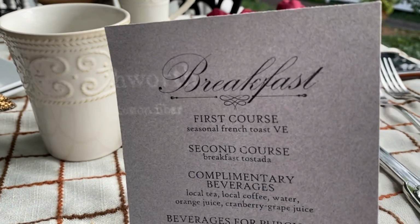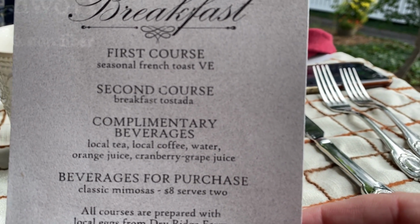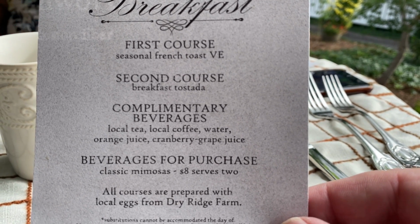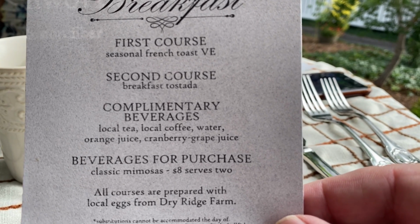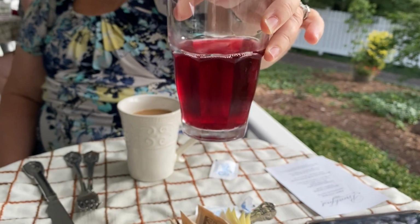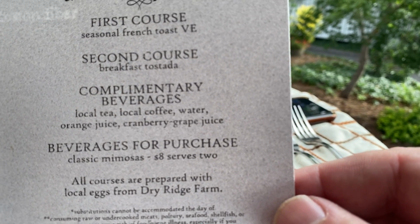And now we're getting ready to start our second course of the breakfast. First course will be the seasonal fresh French toast. Second course is breakfast tostada, and then the complimentary beverages of local tea, local coffee, water, orange juice, cranberry juice, cranberry grape juice there. And I think the mimosa, that's Michelle got the cranberry grape juice. Did you want any juice? No juice for me. But the mimosa I think is a great deal because it's $8, but it serves 2.